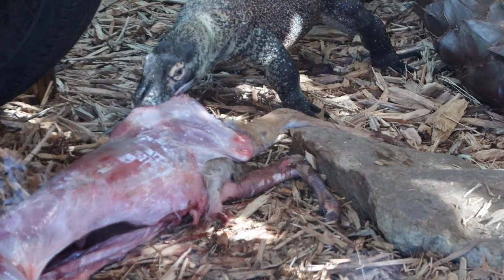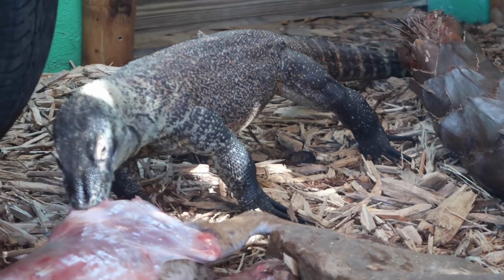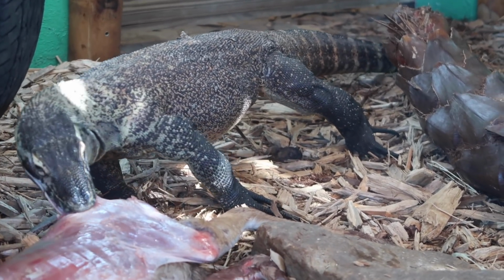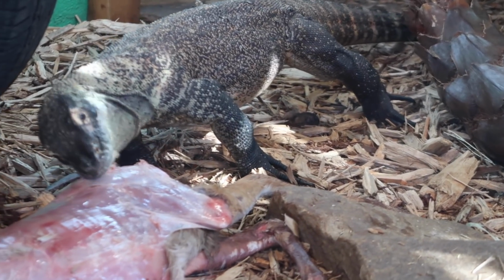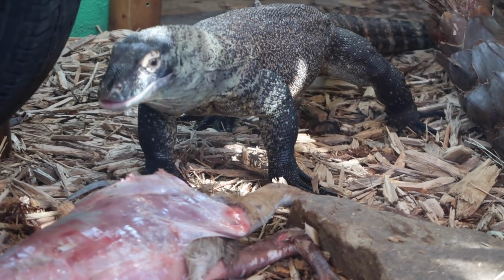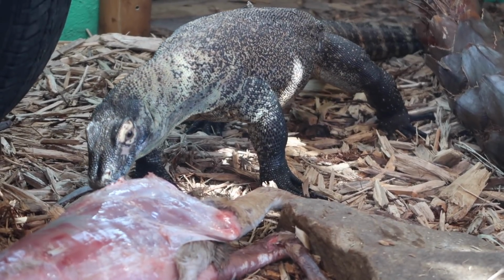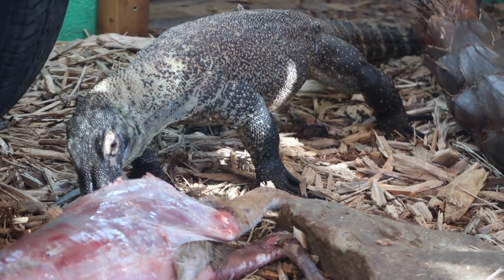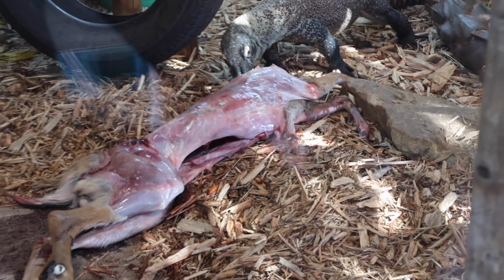Wow, look at that Komodo dragon. If anyone has any questions about what's going on here, please let me know. Where did the deer come from? So the deer was donated to us. It was struck by a vehicle, so it was donated to us for the purpose of feeding out to our animals. Our veterinarian staff runs a complete autopsy on it and sends out its brain for pathology scans to make sure everything's healthy, and then we will feed it out.